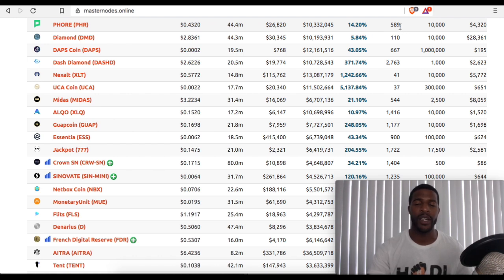Excuse me, 589 nodes. That's a good thing. 10,000 coins, of course, to run it, and it costs $4,300. So again, when you look at the liquidity going in and out daily, yesterday was $28,800. So $4,300 is a chunk of that to run a Masternode. Now, I will say the good thing about, well, let me finish a couple things.